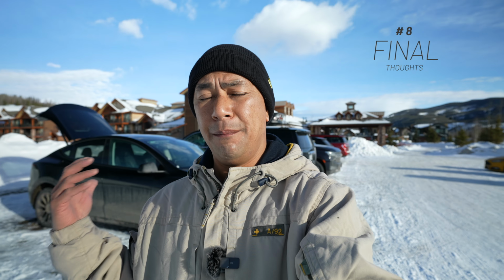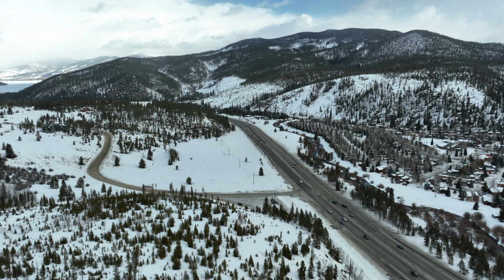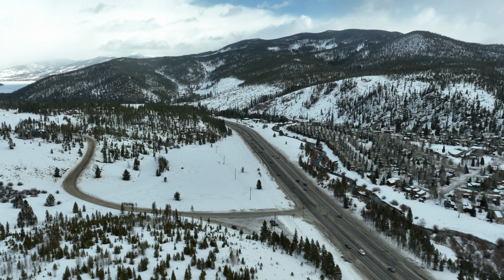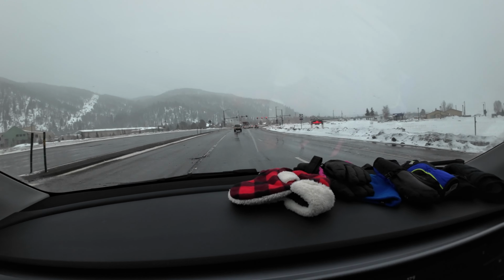All right, so what's my final thoughts? Well, being an owner, everything went fine because I knew what to do. And also it was nice to be able to test out the Tesla in elements like this. I'm not able to do that. I'm from San Diego, so I'm driving on nice and dry roads 95% of the time. If not, it'll be raining. But it's nice to be able to test out the capabilities of the car in these types of conditions.